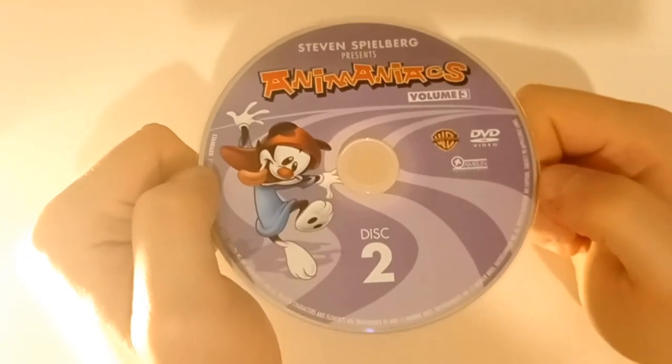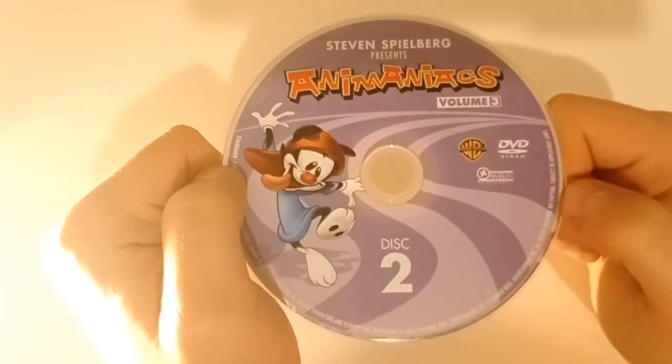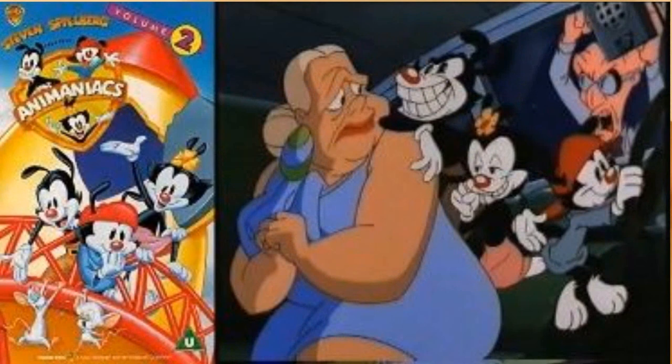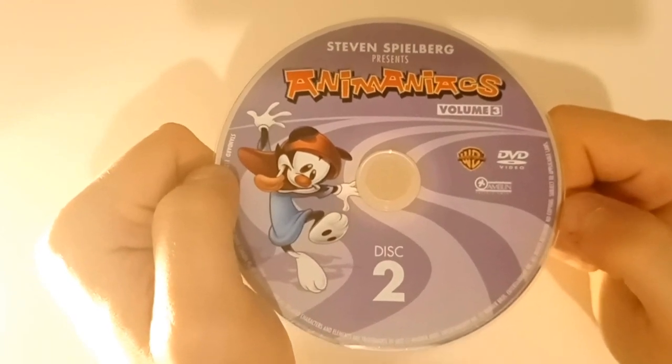We've got an Animaniacs disc. Animaniacs Volume 3, Disc 2. Yeah, I may have talked about this in my Animaniacs review. I collected the first three volumes of Animaniacs, and they were great. They were awesome. Haven't seen the remake, the revival yet.